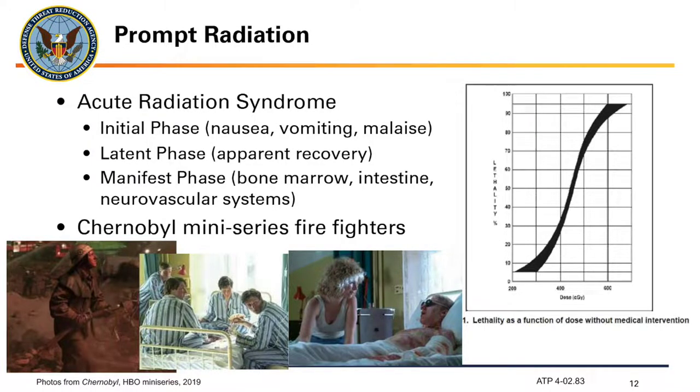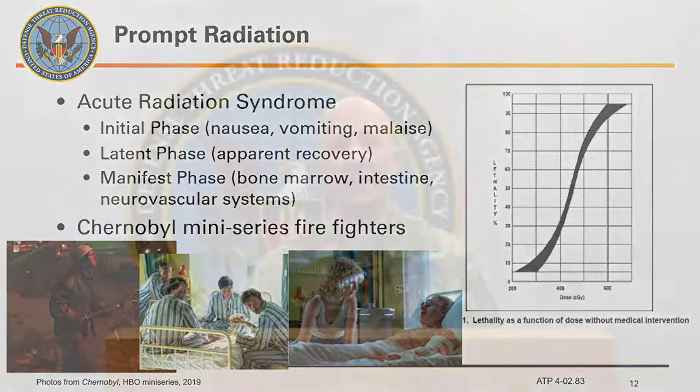Then your body's going to recover from those initial symptoms. It's going to fight those and get past the nausea and the vomiting, and you'll have that latent phase where you think you've recovered. Oh, it wasn't that bad, I'll be okay. However, the damage is already done, and the permanent fatal damage just takes a little while to manifest, usually a little while later depending on your dose. It could be a day later if you get an extremely high dose, or weeks later if you get just above or right around that 410.